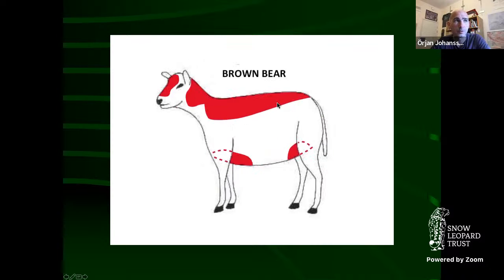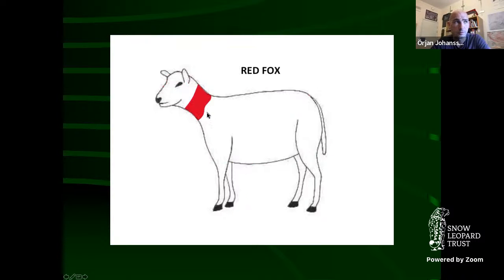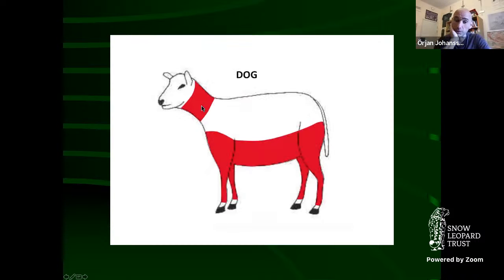Brown bears, they usually bite them and break their backs, or up here, or crush their skulls. Red foxes, they bite here. I think it's the same for all foxes. Dogs, I am not sure if this is true for feral dogs, but I think it would be. They're not very good at killing, or not at all as efficient as the wild carnivores, so they're going to bite a bit everywhere, quite often low, and then here. But it's going to be quite messy because they're not very efficient.